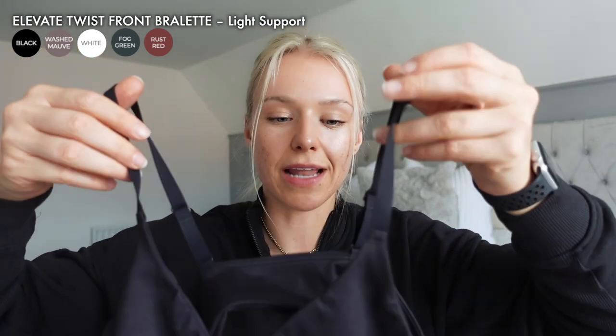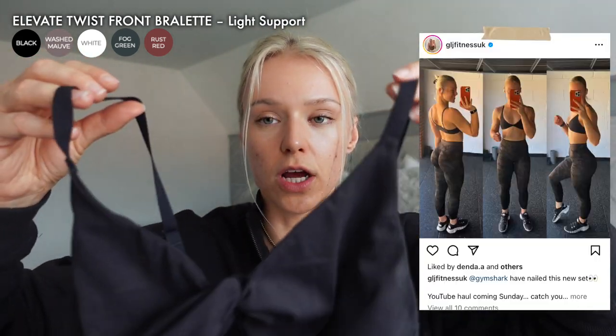Like, the support is light, very, very light, like extra light. You get the gist. It's non-existent, okay? When I tell you, it's the smallest bra you will probably see. It really is. And I have actually worn this. I've got this in two colors. So I have this in the black and the fog green, and I have worn it in the black, which you'll have just seen the photo of earlier on.